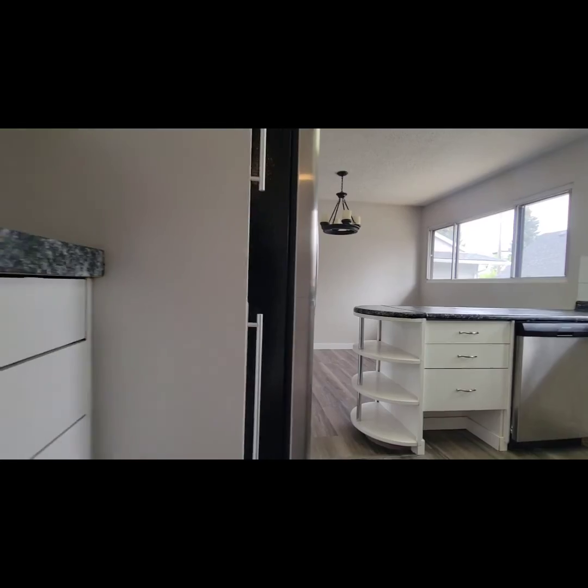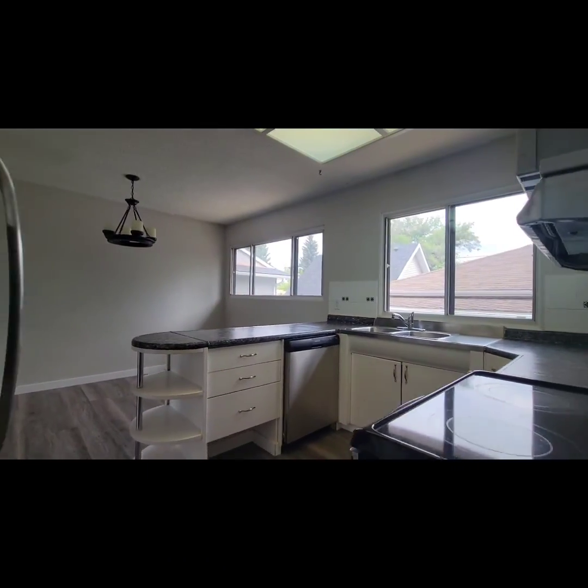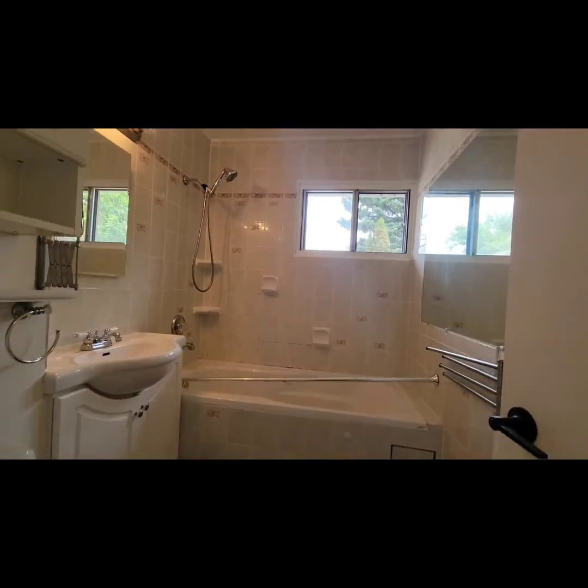This property is perfect if you want to live upstairs and rent the basement or vice versa, or you just want to have a steady stream of revenue coming, because it is in a great location. The bedrooms are really nice and airy and big, both with closets, and the 4-piece bathroom has also been upgraded.